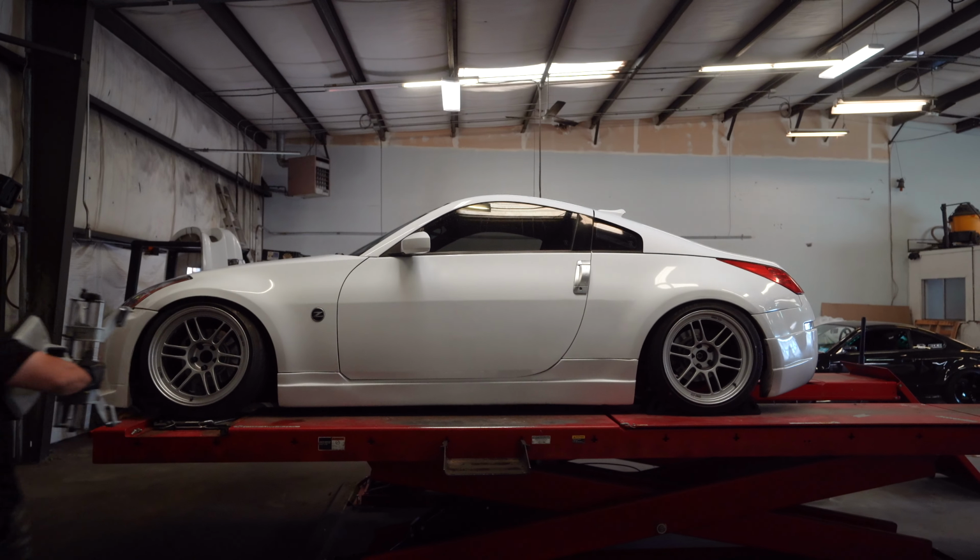All the homies are gonna be at the track. Should get some solid seat time in the Z. It's gonna be super gripped up, so I'm excited to drive this thing. But yeah, let's head up north and get this thing aligned.